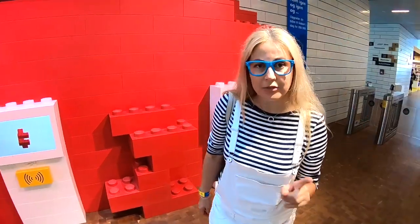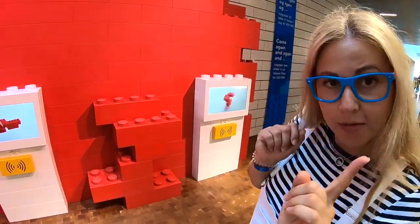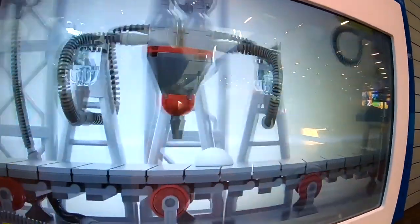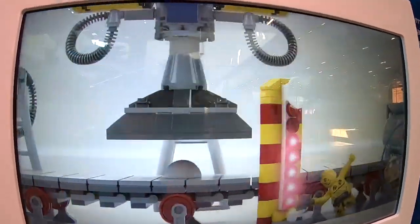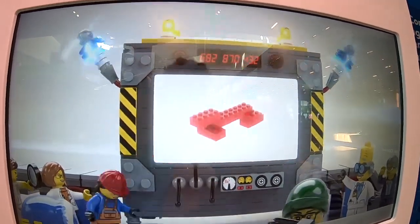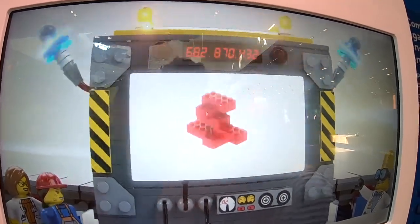Hello. Every kid who visits Lego House has a surprise for Lego House, a very small present. So now I will show you. So come here. We put our pens here, and now the computer will choose for me a special set of bricks I have to collect in a special way. So now the system is choosing. What should I collect? We are waiting.